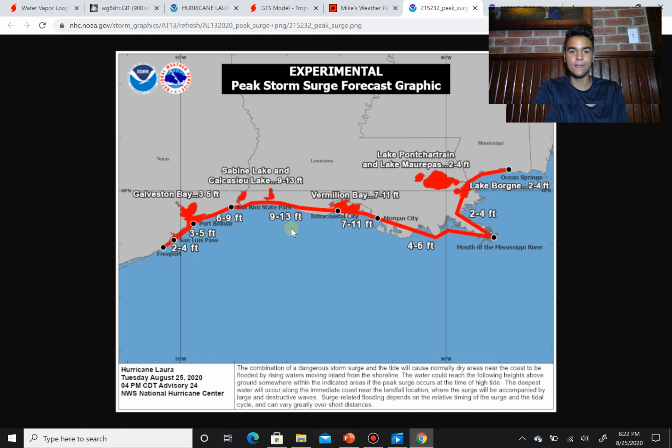9 to 13 feet of storm surge. Usually during tropical cyclones, I typically see something like 4 to 6, maybe 6 to 8 in some of the worst ones, but to see a forecast of 9 to 13 feet, that's an insane amount of storm surge.